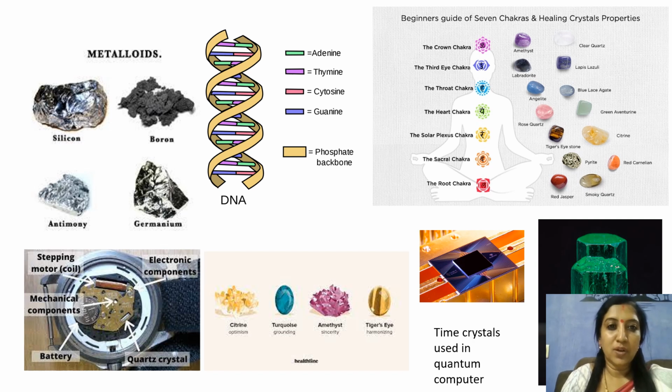Today's topic is going to be on photonic crystals. Scientifically, we should know what properties crystals had earlier. If you see here, the beginnings of crystals, there were many crystals which were used for healing properties in those days. If I hear crown chakra, the third eye chakra and all, amethyst crystal was used for some healing properties from ancient days. Egyptians were using these crystals for healing properties in very old times also.